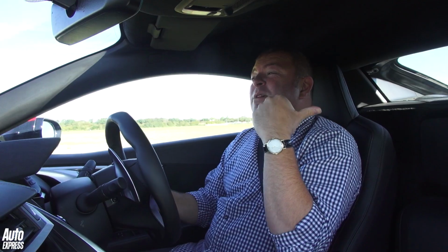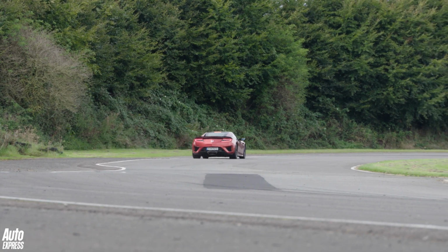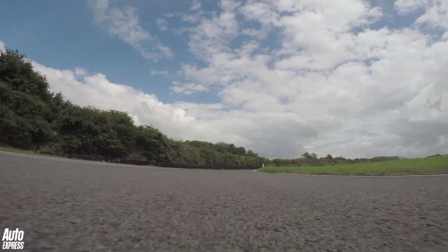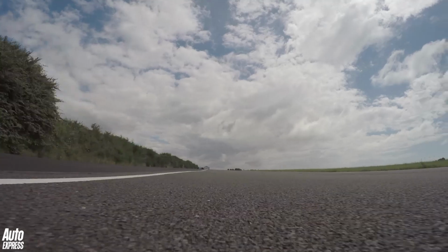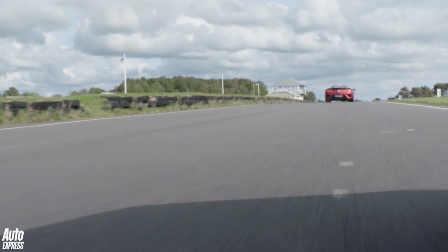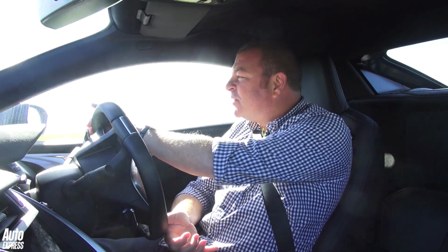You've got another electric motor in the centre. The total horsepower, including the conventional engine and the electric motors, is 573 bhp, but it does unfortunately weigh rather a lot, the NSX. With me in it, it's over 1800 kilograms. That's an awful lot for a brand new supercar that's made of all sorts of exotic materials.